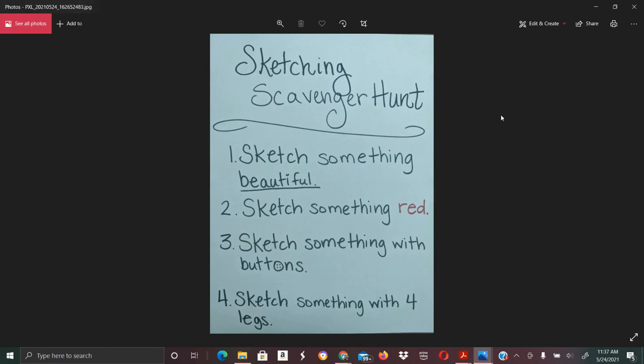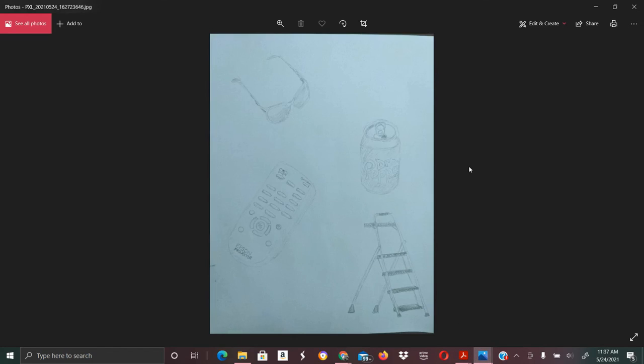All right, so that's it. Go ahead and start your scavenger hunt. Find those items and then draw them. You can draw them on one piece of paper like I did. If you want to draw them on separate pieces of paper, that's okay. Or maybe it's easier for you to break your paper up into four. So if you want to fold it in half and then half again, you'll get four sections and you can organize it that way. However you want to organize your paper for your sketches is okay with me.